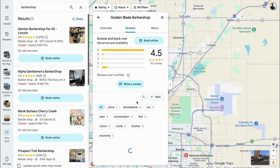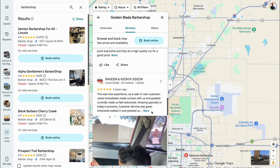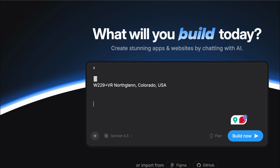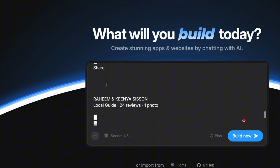Next step is copy all the reviews, or at least half of the reviews, by literally highlighting them like this and paste them into Boat. Say something like this. Include customer reviews, and just paste them here. I have to correct myself. Paste them here. Boom, there we go. So all of the reviews are right here.